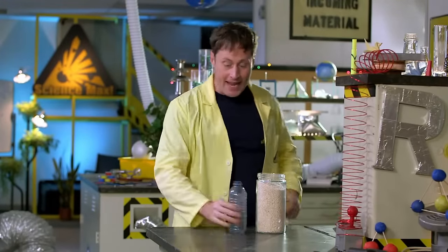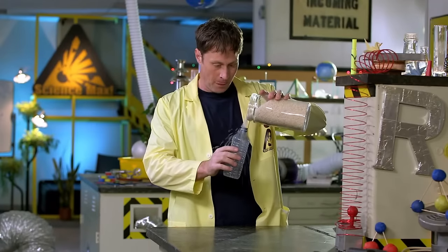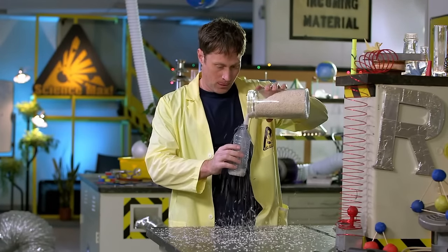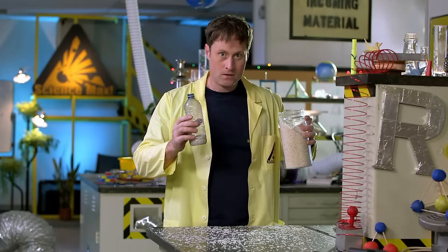Here's another way to defy gravity using friction. Get a plastic water bottle and fill it with rice. Take two. So get a plastic water bottle and fill it with rice using a funnel.